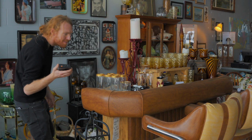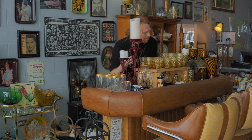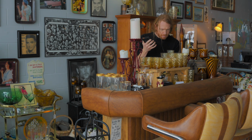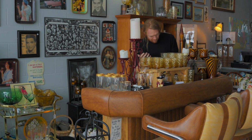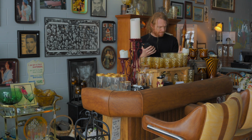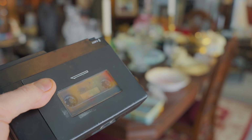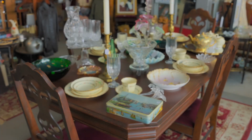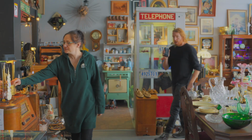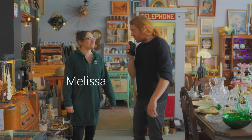God, there's so many rooms in this store. Yeah, that's a nice glass. We could use that for the first scene. Well, I don't know what that is, but that's big. How many people do you think this table could fit? Probably the whole crew. All right, Marinette, I have the owner of the vintage store here, Melissa, with us.